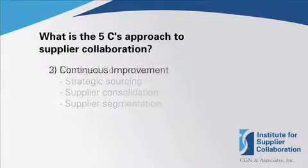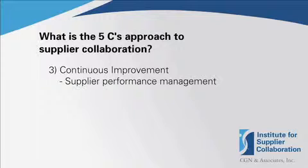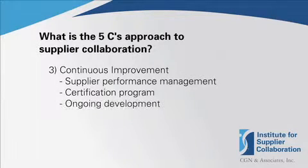The third C is continuous improvement, which most OEMs employ. And the process most often deployed in this step is supplier performance management. The supplier performance management process is absolutely vital to aligning your most important suppliers to your company goals. Most OEMs just stop at only working the quality, delivery, and cost aspect, and there are many more lucrative areas to work with your most important suppliers on. The next step, the certification program, at most OEMs is limited to quality. And yet really the best programs go beyond quality to develop a supply base which excels in many aspects of the business. And then there's the ongoing development, things like lean or SPC, statistical process control.